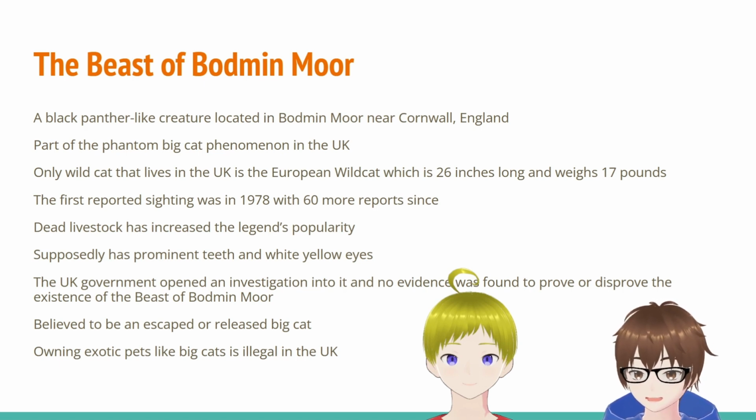Yeah. And the first sighting of the Beast of Bodmin Moor was in 1978, with at least 60 more reports since, with a string of dead livestock increasing the legend's popularity throughout the years. It supposedly has prominent teeth and white-yellow eyes, which apparently is a common house cat trait. The UK government opened an investigation into the Beast of Bodmin Moor, and no evidence was found either way to prove or disprove its existence.